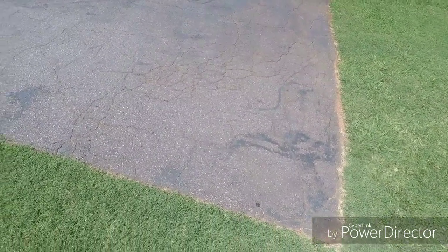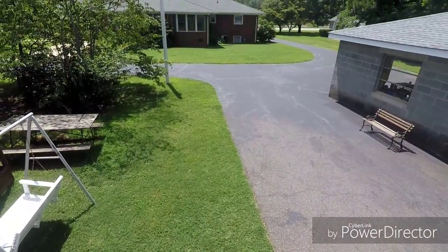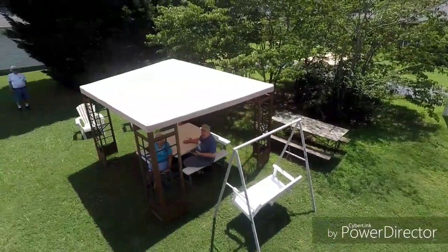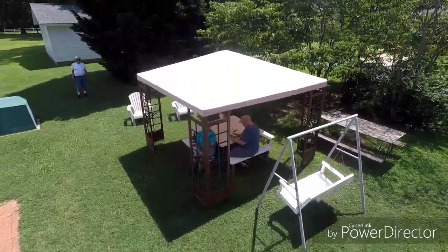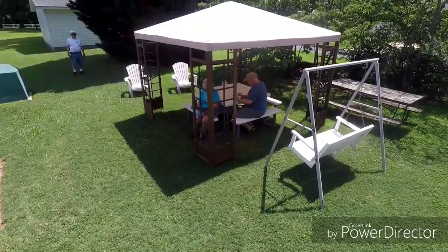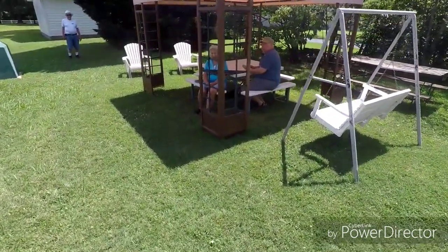And what I'm trying to do toward the end of this video is get the drone in position to land on the driveway as opposed to grass. If the grass is short enough, not a big deal. If the grass has a little bit of height to it, the blades on the propellers can almost act like a lawnmower and cut the top part of the grass off, but not a big deal on this particular day.